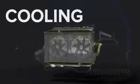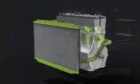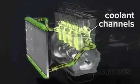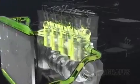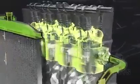Cooling. Engines get very hot during operation and require a cooling system. Coolant channels around the cylinders and through the cylinder heads carry a special liquid called antifreeze to keep temperatures within safe operating range. It's called antifreeze because it won't freeze in icy weather.